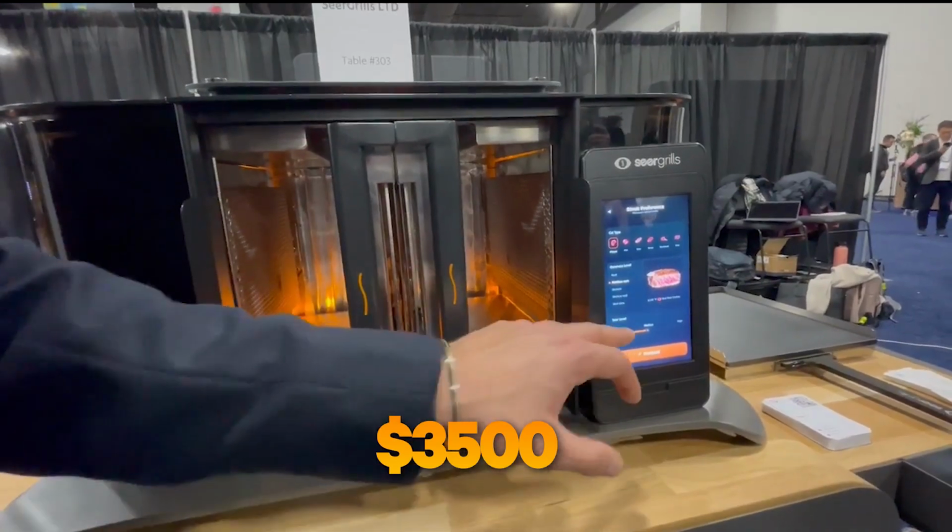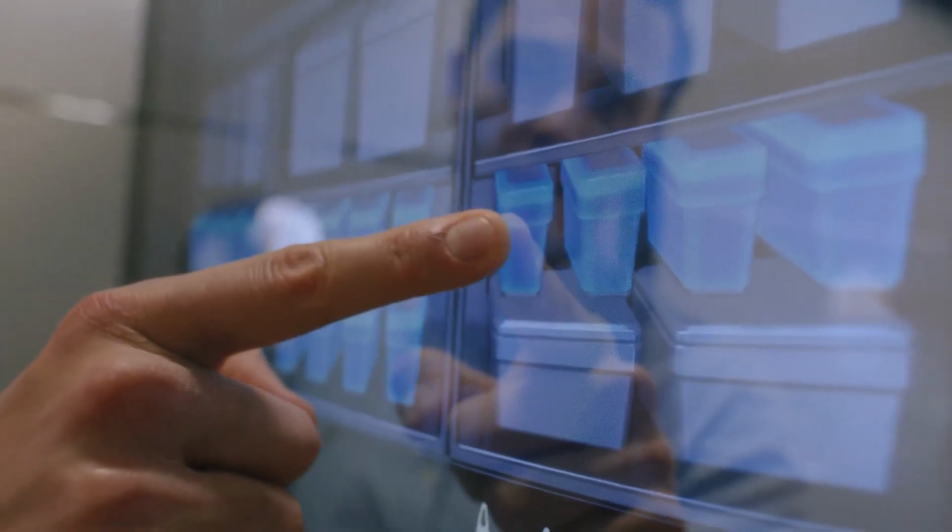And that's it for today, guys. Futuristic robots you can buy in 2024.